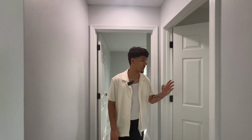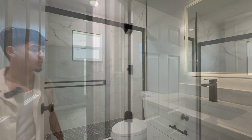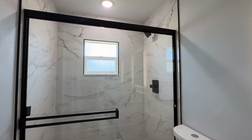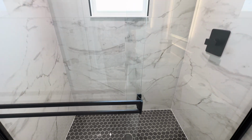Now, exiting our first bedroom, we walk down our hall. To the left of us is going to be our first bathroom, so let's go ahead and grab a quick look. You guys are going to see we have that all glass step-in shower enclosure with the same marble tiles we're seeing going all the way up to our ceiling. And you have a frosted window in there along with a shelf.